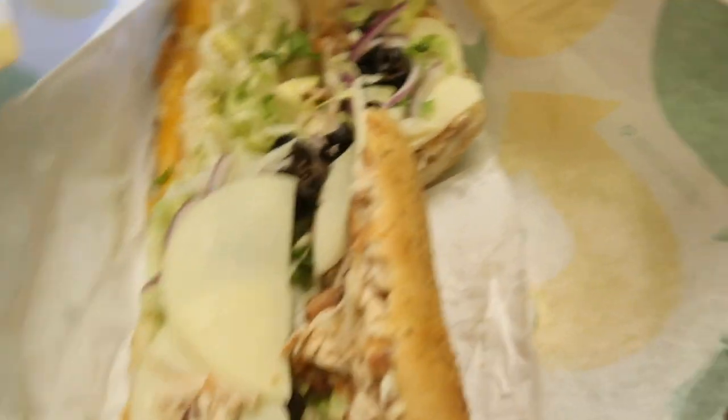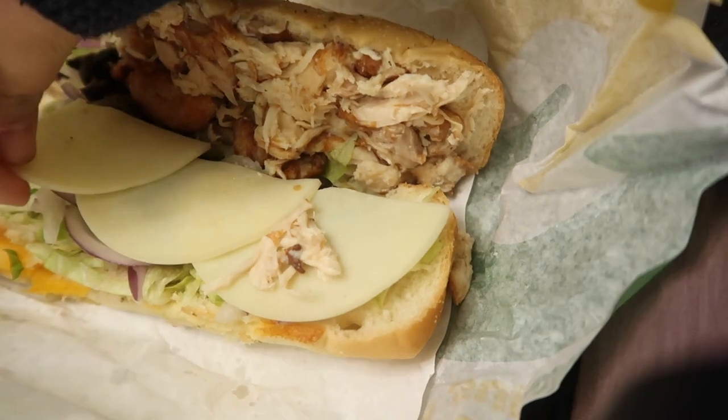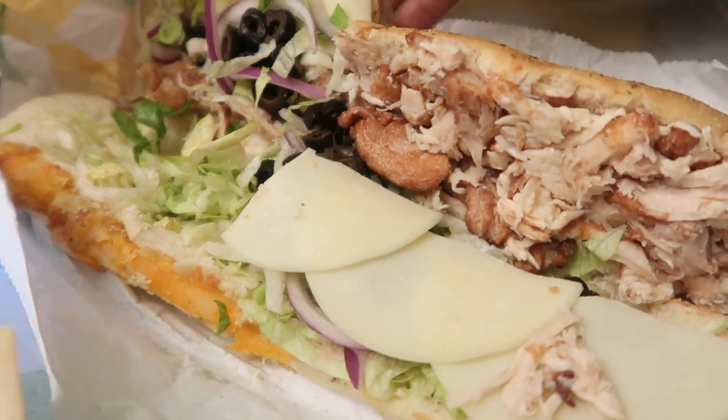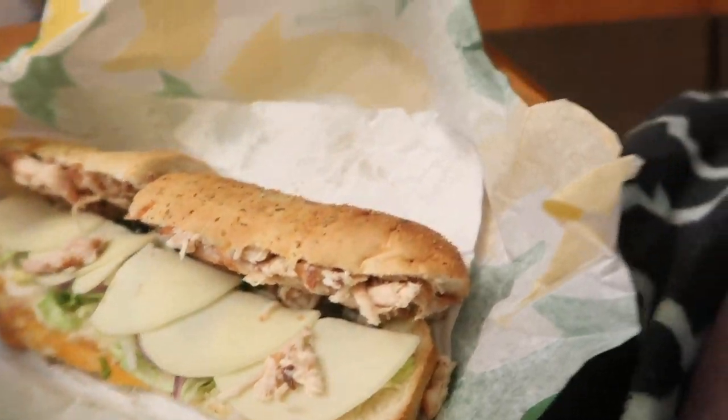Well, at least I can show you guys how it looks on the inside. See what I mean when I said there's not as much chicken. Okay, well, I guess there is kind of a lot, but wow, this is stuffed to the gills.